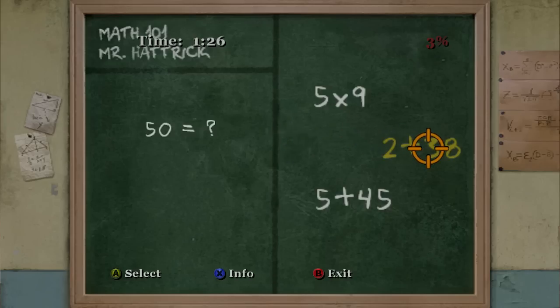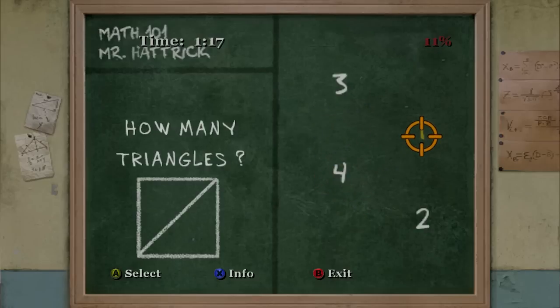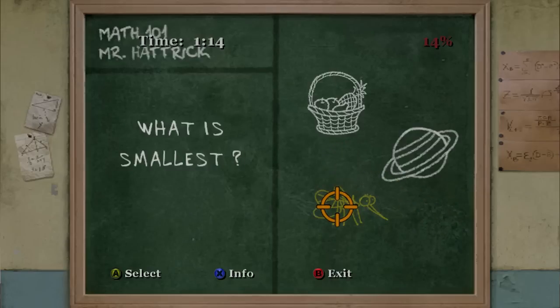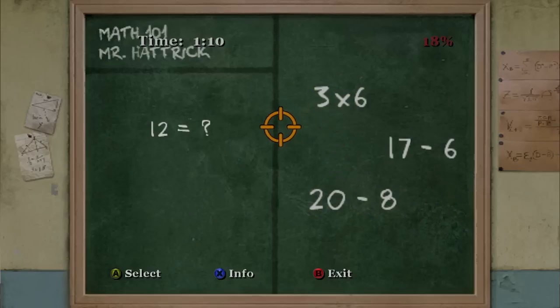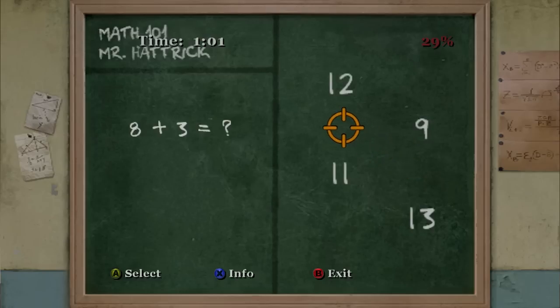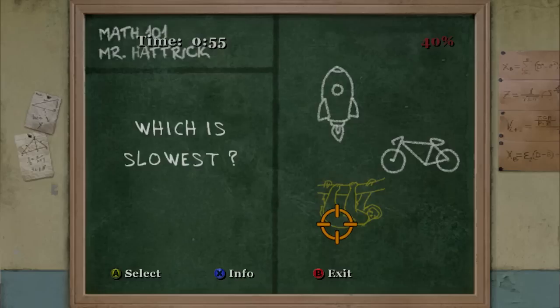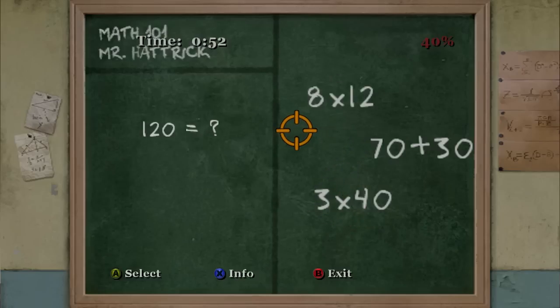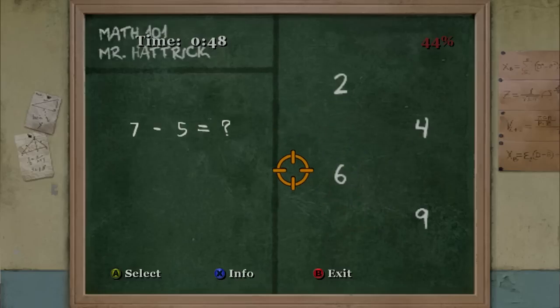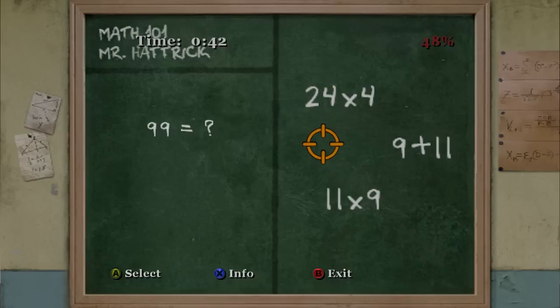3 plus 4. Oh, I can do this. 50 equals 5 plus 45. 6 times 6 is 36. How many triangles? I see 2. What is the smallest? Okay, that's easy. That's not even a math question. What the heck? 12 is 20 minus 8. What is the biggest? What is the lowest? 203. 8 plus 3 is 11. 1 divided by 2 is 0.5. What is the slowest? The sloth. 120. Oh my gosh. Okay. What is this? 7 minus 5 is 2. Which is the fastest? I would say the... What? The butt? Okay. Okay, I got that wrong.